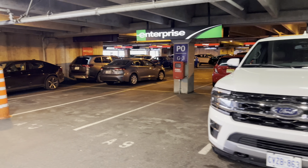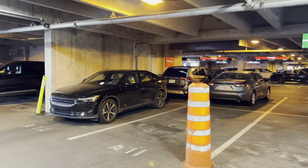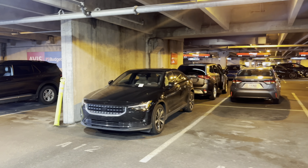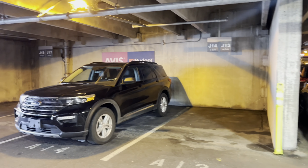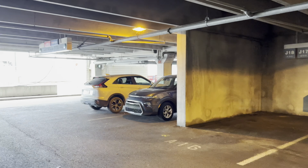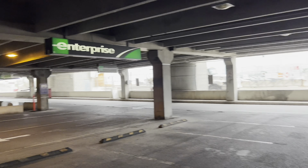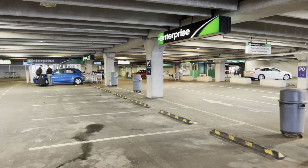We are at Montreal Airport and I'm going to give you a quick tour of Enterprise, Alamo, National. And just do a quick walk through here. Actually, some of these might be Budget cars. I'm pretty sure that Polestar, although it had a Budget tag on there. I know Avis, Enterprise, National and Alamo have the Polestar in.